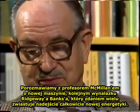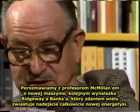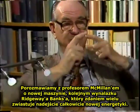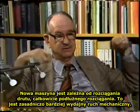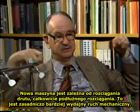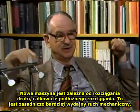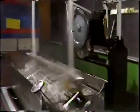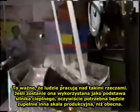We'll talk with Professor Macmillan about a new machine, another invention of Ridgway Banks, which many believe heralds a completely new energy technology. The new machine depends on stretching of the wire, the absolutely longitudinal stretch. And that is basically a more efficient mechanical motion. It's important that people are working on these things, you know.